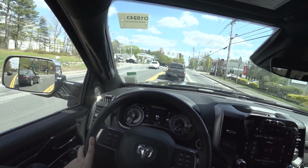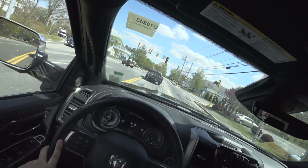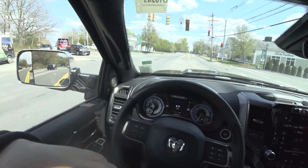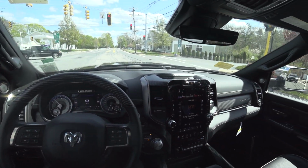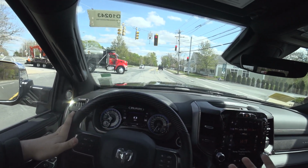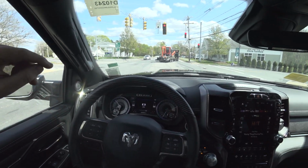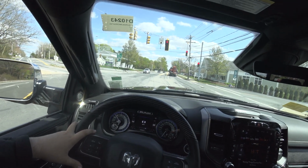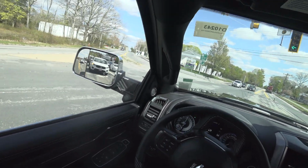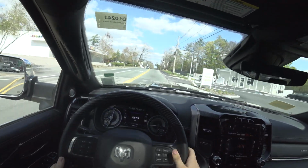The Pacifica was a huge step up from the Town & Country. The Durango came back and it's 29 times better than the Durango from like 2004. It's so much better. The Challenger's back from 1970, and even though the main body itself is over 10 years old, that thing still is my favorite muscle car. FCA is on a roll right now, and every other manufacturer should take notice, because these are absolutely killer vehicles.